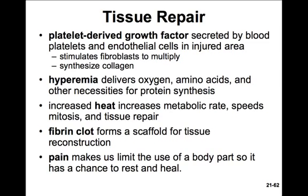Blood platelets and endothelial cells in the area of the injury secrete platelet-derived growth factor. This stimulates fibroblasts to multiply and synthesize collagen. Hyperemia is going to deliver a lot of oxygen, amino acids, and other necessities for protein synthesis so we can rebuild the tissue. The increased heat also increases metabolic rate and thus speeds mitosis and tissue repair. The fibrin clot that was formed during the containment and destruction phase forms a scaffold for the tissue reconstruction. And of course, the symptom of pain is going to make us limit the use of that body part so it has a chance to rest and heal more efficiently.